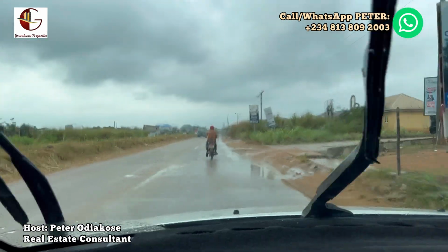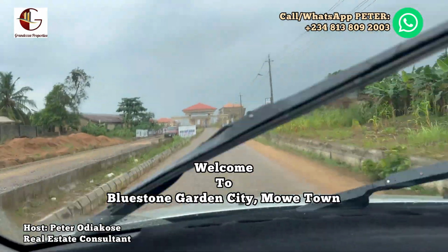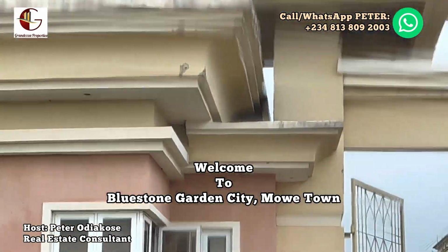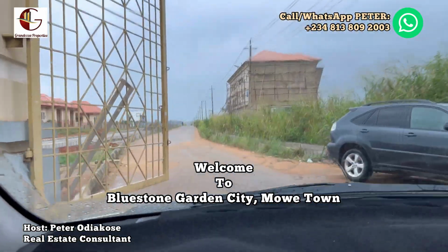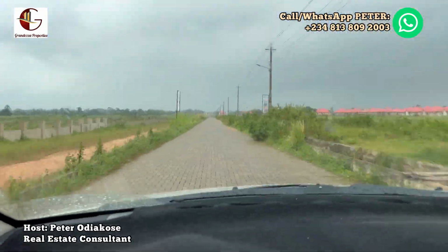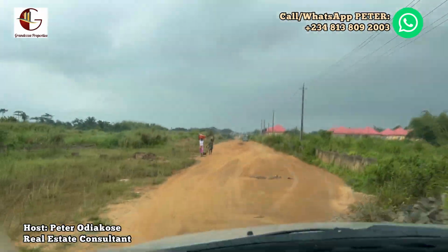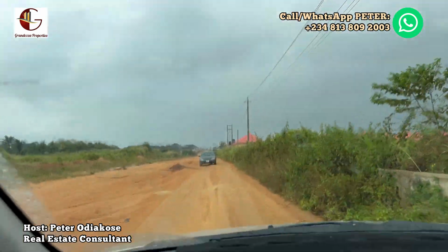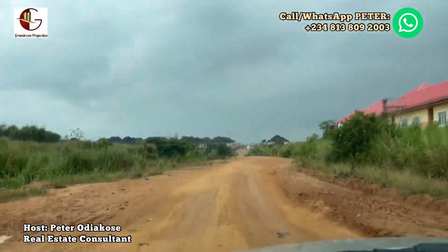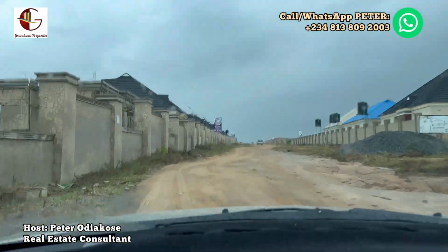So after driving for 7 kilometers, we should be there in approximately 7 to 10 minutes. On a busy day, 12 minutes, and you are right on site. This is Bluestone Garden City. The main entrance, one of the things I love about this estate, it has a double security setup. I just passed the main entrance now. Of course, there is already a security post there. But when this whole place takes full shape, there will be a security there. And then when you drive in, at some point you can see the road is still work in progress, which will be fixed.